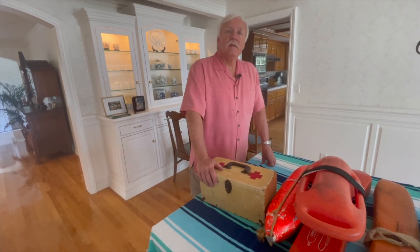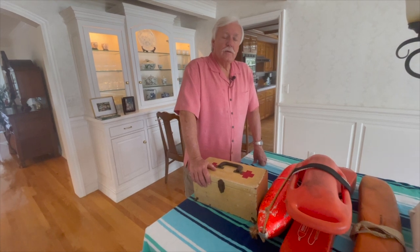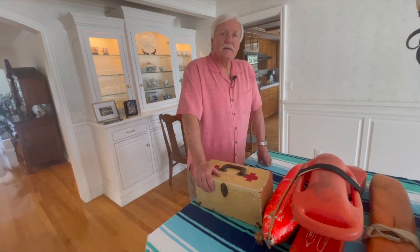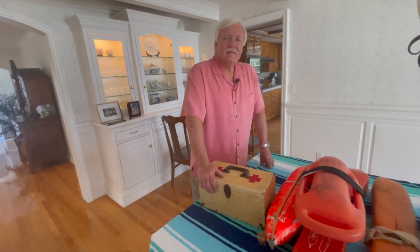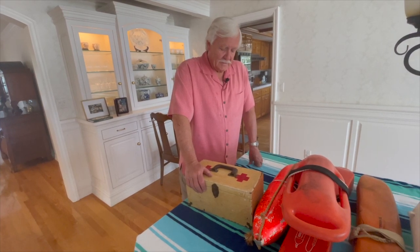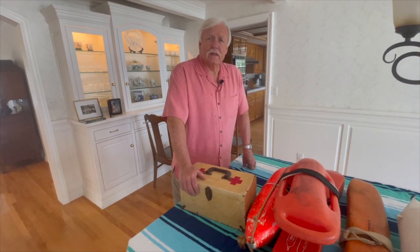Well, they say smell memories are some of the most significant, longest lasting. You can still smell it when you open that thing up. I had a vision of my first aid box, and for whatever reason, yeah. It's a real relic from the past, and I think I can successfully hide this from my wife, so I can keep this one.